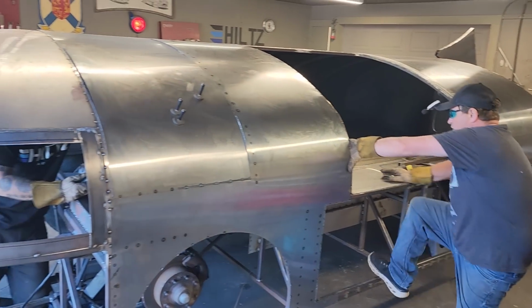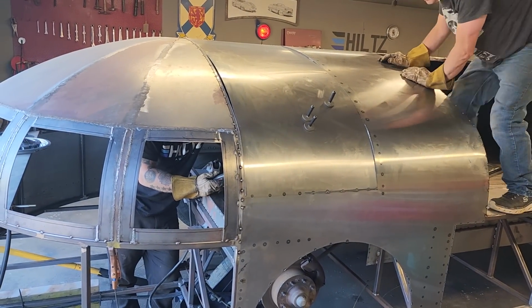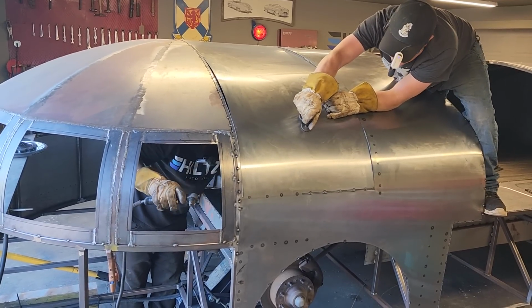And I'm hoping that the people that are watching are thinking he can use that piece for the door. And I'm hoping I can too. The piece that I'm cutting out, I'm hoping I can use it for the door.